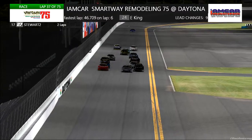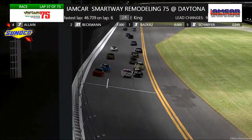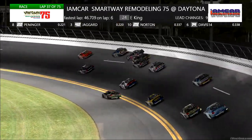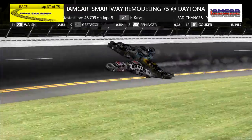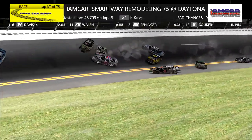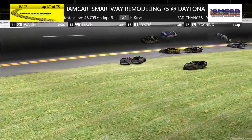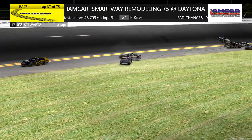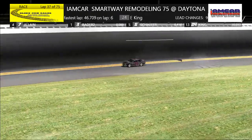Outside line working its way forward. Oh, trouble! They got 3 wide. Big incident into turns 3 and 4. And that's going to take out half of the field or more. Huge incident in turns 3 and 4. They got 3 wide. And man, oh man, carnage ensued. Oh my goodness.